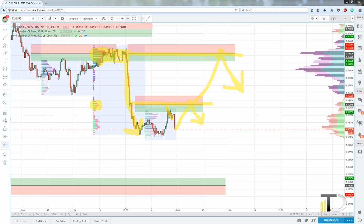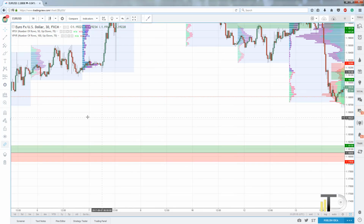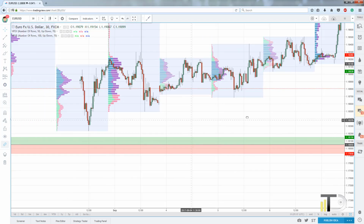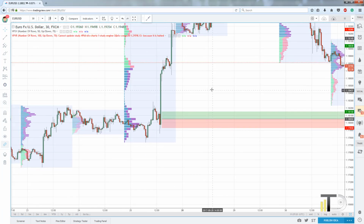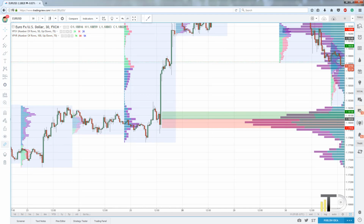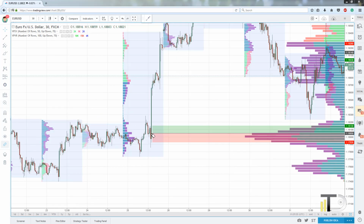And I also have a long level which is at 1805, and that level is actually a pretty old one. It's based on volumes and price action that took place 3 weeks ago actually. And if you look right there, you can see volume accumulated in this area right before this strong buying activity.